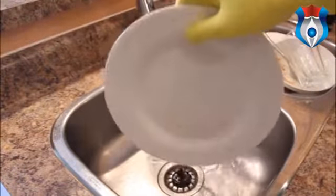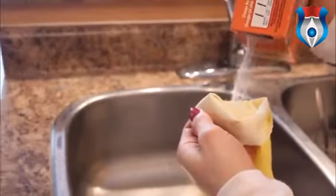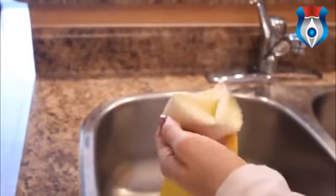Oh, and if you don't like that rubber glove smell like me, you can just sprinkle some baking soda into your gloves to deodorize them. But I bet you saw that one coming.